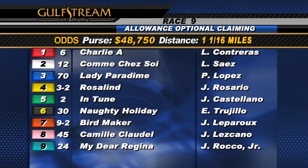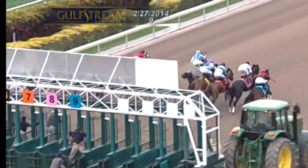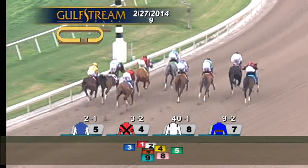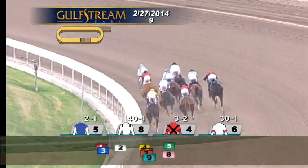Welcome back for our 9th race, 1 mile and 1/16th on the main track. It's an allowance optional claimer for fillies, 3-year-olds. We have 9 runners going to the post. They're off. In Tune goes out to the front, broke a little outwardly, but now goes to the inside, and In Tune will take the early lead as they go into the turn.